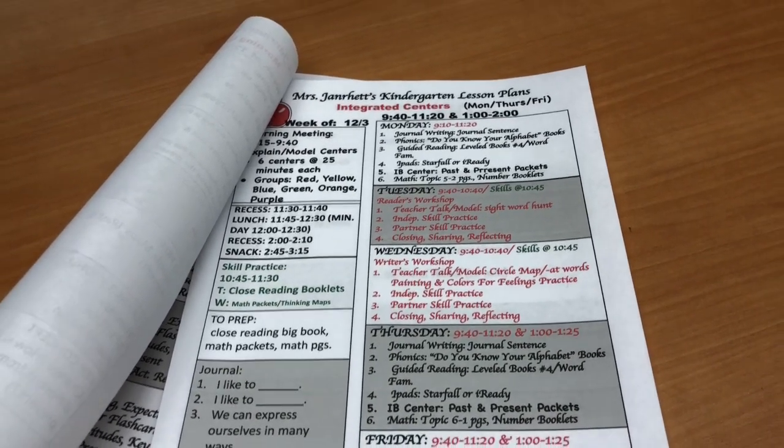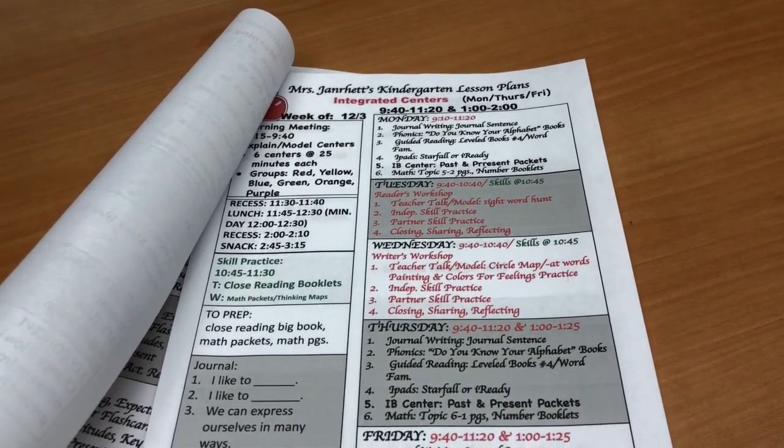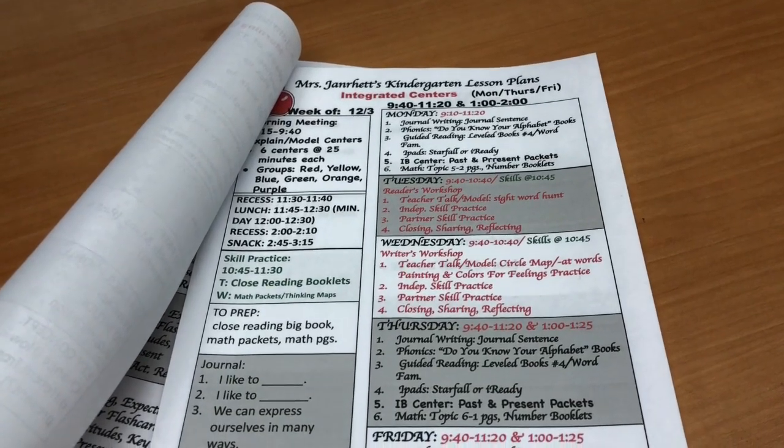So that is a peek at my week, and I love these lesson plans. It works really well. I have a template already on my computer. So again, if you have any questions, just let me know.